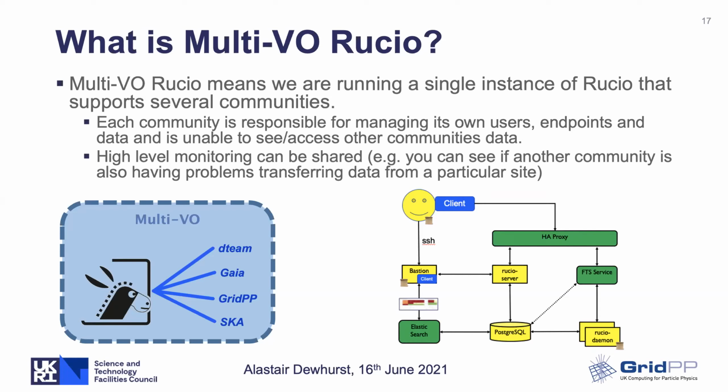Not only are RAL running the service, which I've shown in this little diagram here, which has many different virtual machines and a database backend and monitoring and other services to keep it highly available, so the experiments do not need to worry about that, but there are also certain things like the monitoring which is shared. If two different experiments are using the same site to process their data, and one of them has a problem, or the site's having a problem, it'll affect both of them. So users can actually start to see, well, hang on, is it a problem with my end, or is everybody having a problem with that particular site? So it helps there as well.